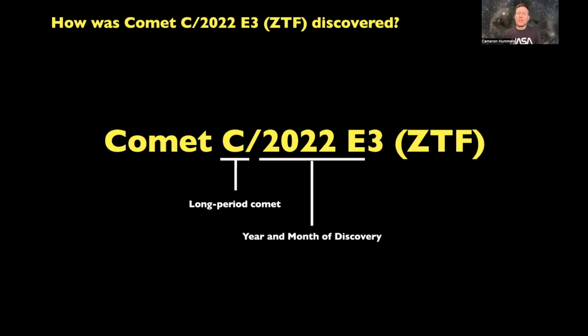This part just means the year and month of discovery. So it was discovered in early March of 2022. The E basically means A is the first half of January, B is the second half of January, C is the first half of February, and so on and so forth. So this is the first half of March. And 3 means it was the third object discovered in that period that was a comet. And finally, ZTF just refers to the team that discovered it. Instead of saying the specific members of the team, it just gives credit to the whole team as a whole.